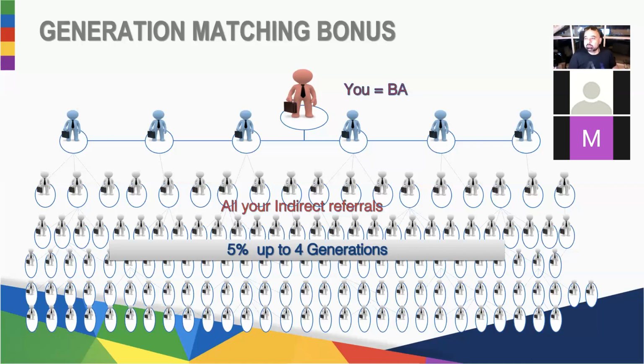So this is how we build teams, because that's what I've been doing for the last 21 years, for the last 11 years full time.